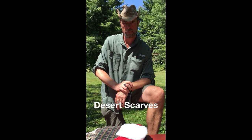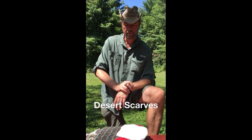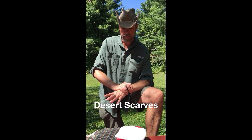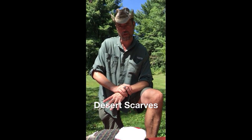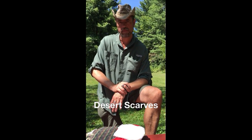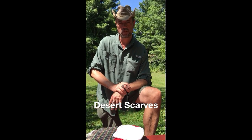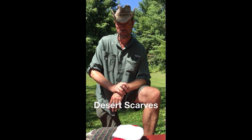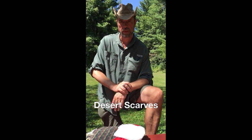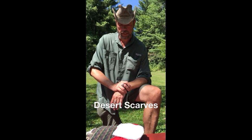And I ended up using this chamois to keep the sun off myself, which is the way it's traditionally used in the Middle East. And whenever you go to an area of the world and you see how people dress there to deal with their climate, you should do the same. For example, if you go to the Arctic and you see people wearing animal skins or anoraks made out of that, you should wear the same thing because they know what they're doing. And people who live in the Middle East know about the sun and how to deal with it.